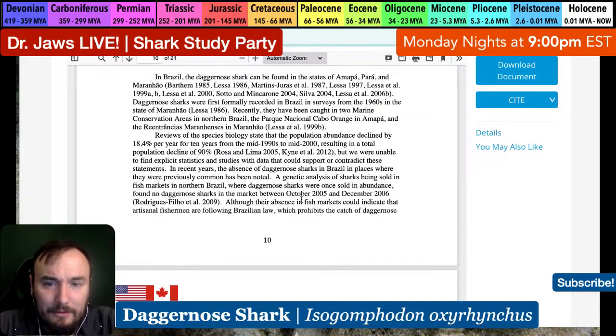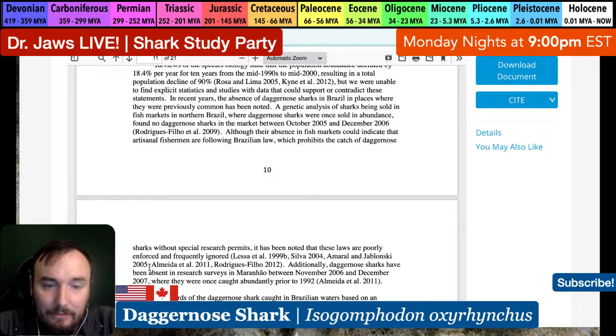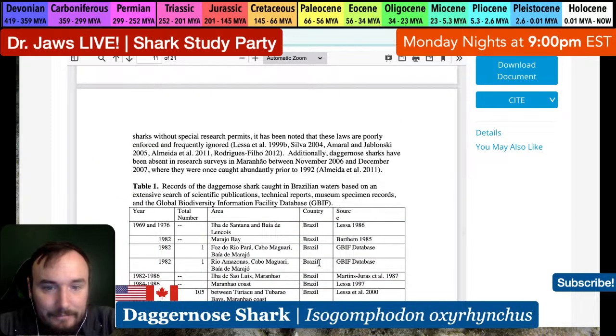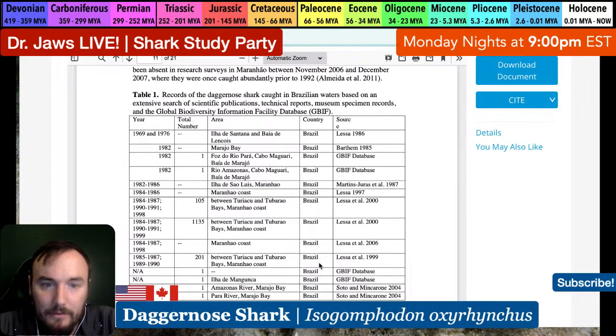Although their absence in fish markets could indicate that artisanal fishermen are following Brazilian law, which prohibits the catch of daggernose sharks without special research permits, it has been noted that these laws are poorly enforced and frequently ignored. Additionally, daggernose sharks have been absent in research surveys in Maranhão between November 2006 and December 2007. So again, that's a whole complete research year. A whole complete season, wet season, dry season, where they were once caught abundantly prior to 1992. Yeah, it's not looking good for this species.